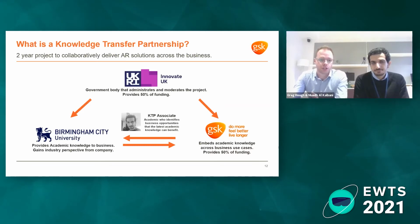So Knowledge Transfer Partnership is a 2-year project to collaboratively deliver technology solutions across a particular business. It's run by a government body called Innovate UK that basically administrates and moderates these projects, as well as makes connections between a university that does research with that technology and a business that has a business use case for that technology. And what we do is, together, the university and the business hire a KTP associate. And that KTP associate takes that academic knowledge from the university and then identifies those business use cases within the business and finds the best way to apply those.